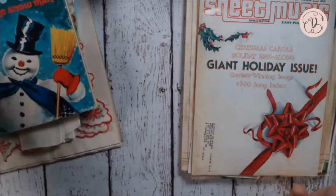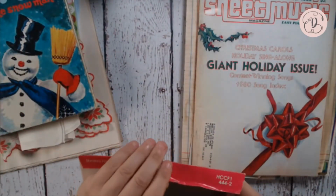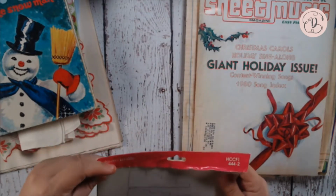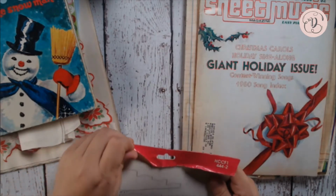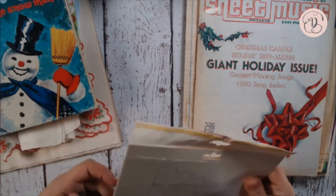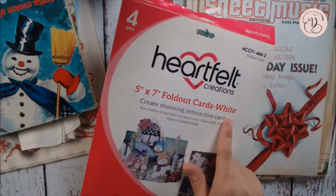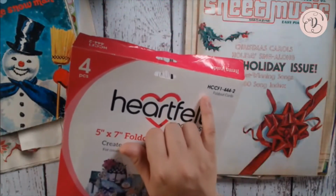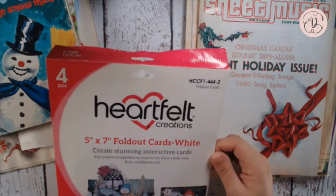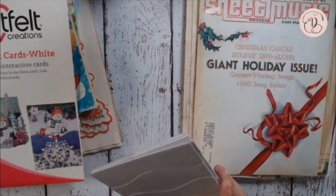Let's see what else is there. Oh, and then I had these I had bought from, let me pull it open. I had bought this from Heartfelt Creations. If you haven't checked them out, you can look online, and that's not a paid advertisement. I literally just bought them from there and was checking them out. So it's called Art from the Heart. This is a 5x7 fold-out card, white, create setting, interactive cards. The number is HCCF14442 fold-out cards. There's 4 pieces in the collection. I think I may have used a couple. I don't know. We'll have to see when we get in here.